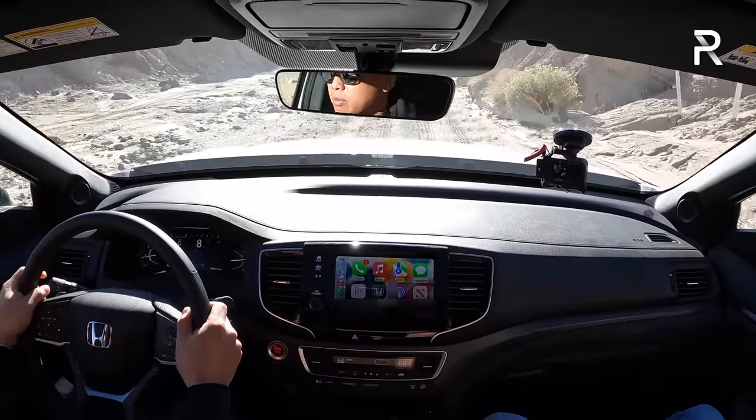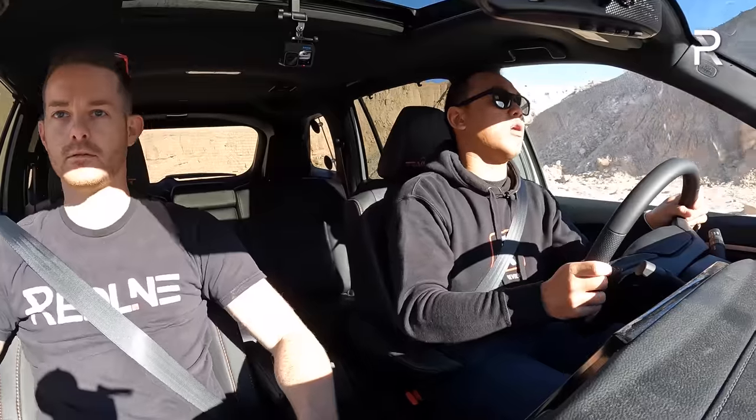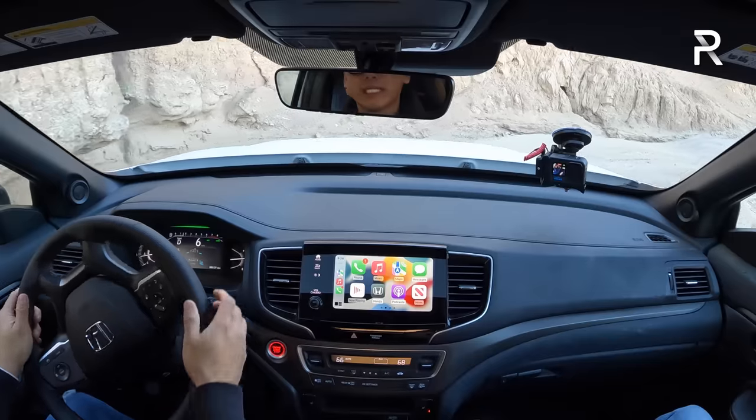Now remember, we have these all-terrain looking tires, we still have 8.1 inches of ground clearance, and then we have Honda's excellent variable torque management all-wheel drive system, which is basically a renamed version of Acura's Super Handling All-Wheel Drive, because it can send up to 70% of the power to the back or do 50-50, and it can also send up to 100% of the power side to side.